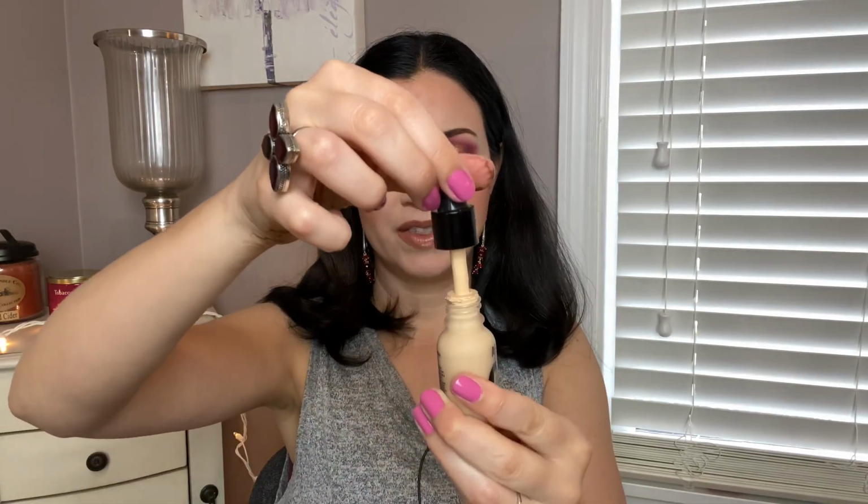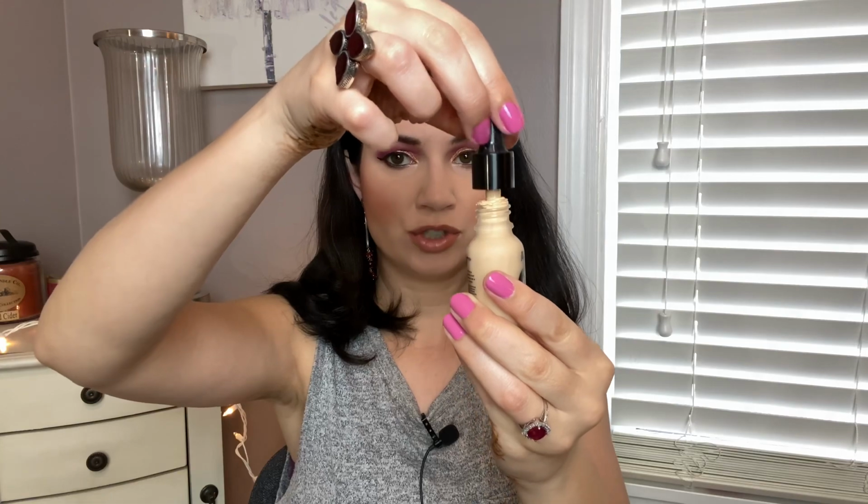Wow. I have put this in a project pan, but I would definitely repurchase it. The only thing I don't love is this dropper. The dropper honestly doesn't work well. Usually I just kind of take this out and smear whatever on the edges on my face because the dropper is not super effective, but honestly, that's really not a big deal.